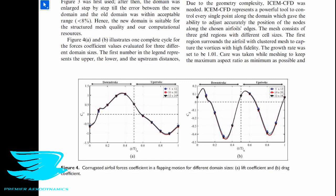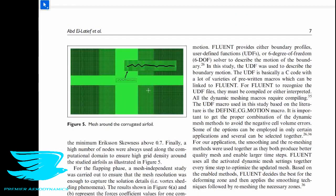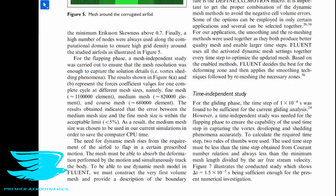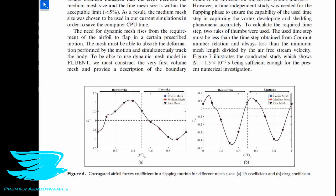As for the mesh generation, the authors looked at a mesh independence study as well, where the mesh ranged from a coarse level of 680,000 cells to the finest mesh of 1.1 million cells. And we have the results here in figure 6. So all the mesh levels pretty much gave almost exactly the same lift and drag coefficients throughout the flapping motion. So that's really good. I mean, you can see they just fall on each other almost perfectly.